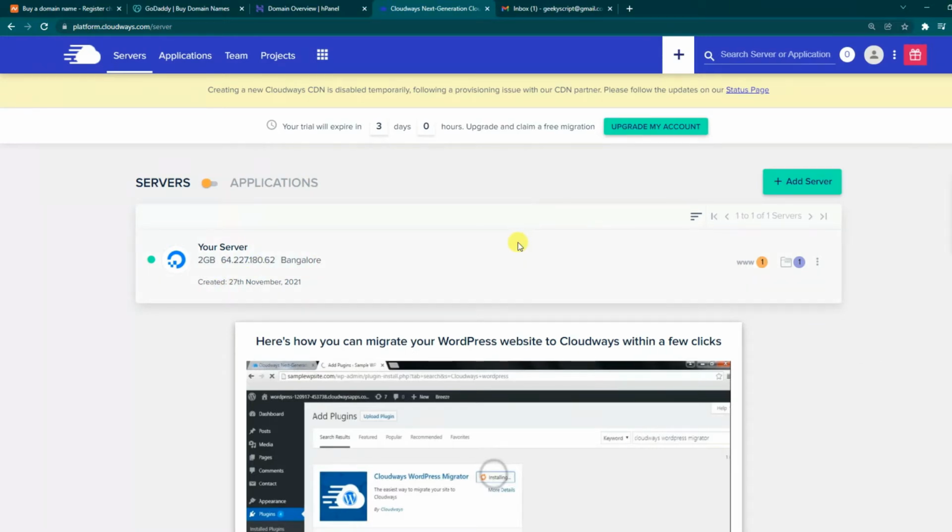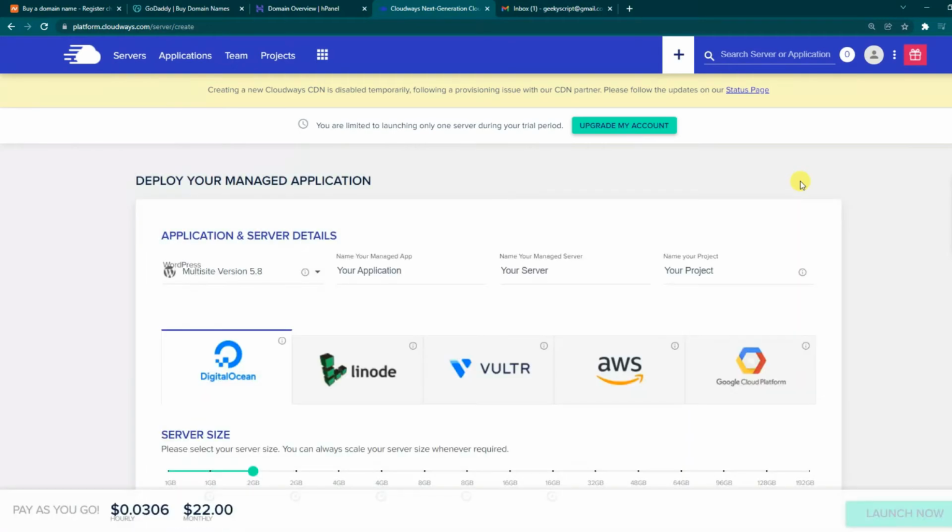And if you are using any trial service, then your trial starts from today only. So after 3 days, the server will expire unless you upgrade your account. You can also add more servers, but in the trial period you are limited to launching only one server. If you upgrade your account, then you'll be able to add more servers.